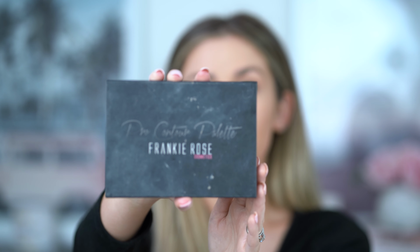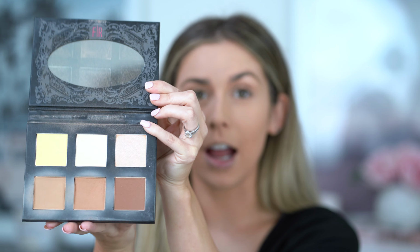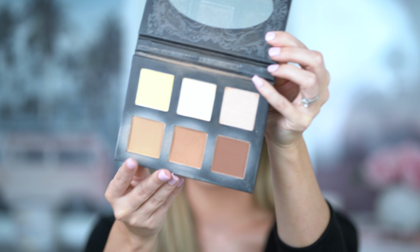I'm going to be using the Frankie Rose Pro Contour Palette for this. As you can see, this gets a lot of love from me. It's one of my favorite contour palettes to use. It's a super nice palette. I love the mirror, and then it comes with 6 shades.